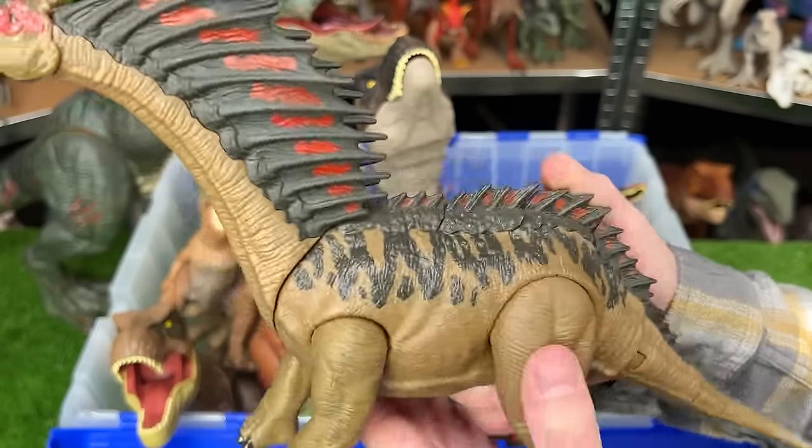Next up for the prey, I've got another Stegosaurus figure. This one is quite a bit older. It features the blue-green coloring on the sides. It's got a lighter yellow underbelly. And like many of the Stegosaurus figures, it has an attack button when you press down on one of its spines.